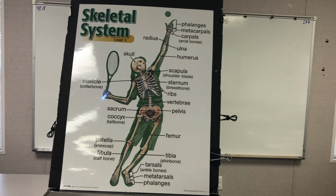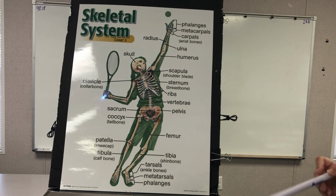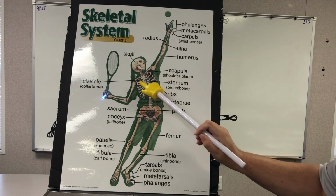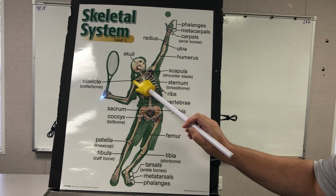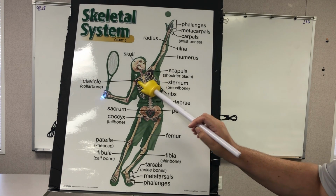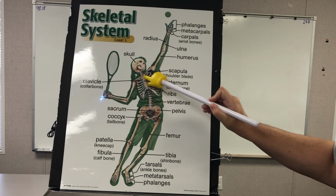Boys and girls, not only do we want to know where the bones are on our body, but we also want to know where they are on paper. So let's go over a few things that we have not seen on this chart. We have here the skull. Remember, we're also calling it the cranium. We have our scapula, which we talked about here. We have our clavicle, which runs from our shoulder to our neck area here. Then we have our sternum in here, running up and down.